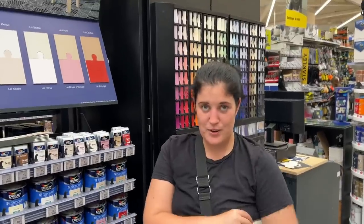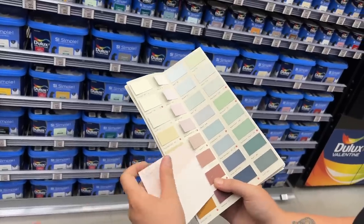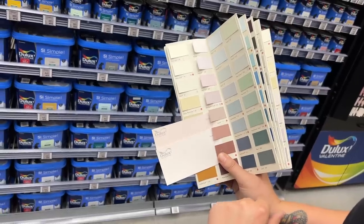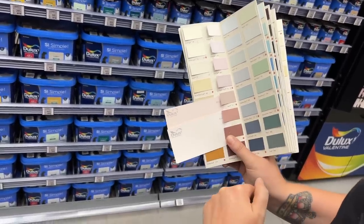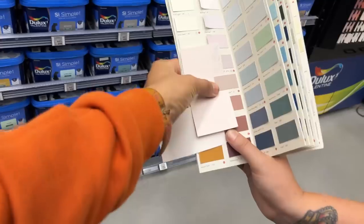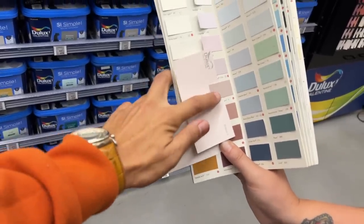Okay, so we have found the colours. Otherwise, this is the colour we have, or this one. So this is the colour that we have, light peach blossom. This is for the windows, and this is for the walls. So for the walls, we have that and that. It's a hell of a lot lighter, but the same tone. So we have the kitchen and the walls.